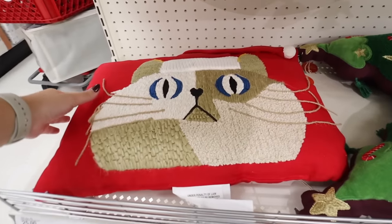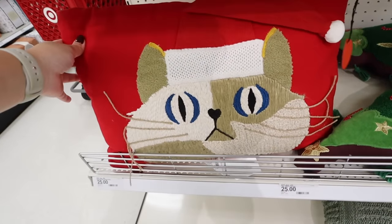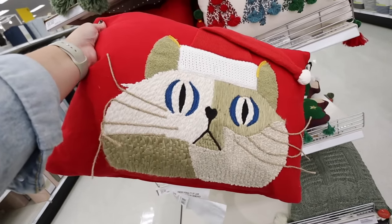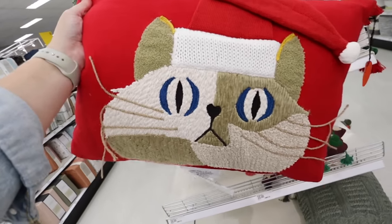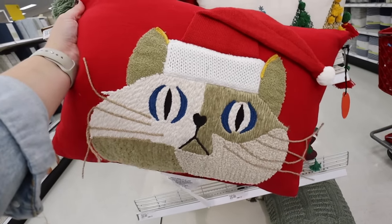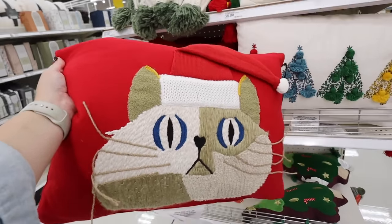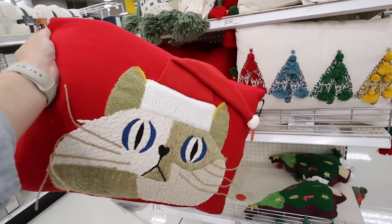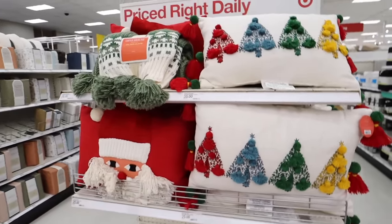this cat pillow. I am not sure how I feel about this. This is so funny. Oh my goodness. It just has a cat with blue eyes, this little Santa hat, and then the little whiskers. I do like the whisker details, but Opal House, as well as all the different collections at Target, they're definitely not meant for everybody. They just do try to have something for a lot of different styles, and I think this is super fun.